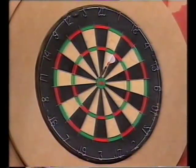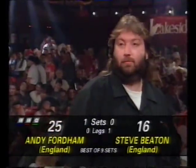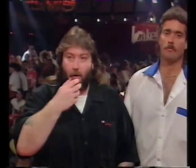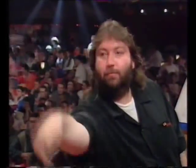Well, he went for the Bull. 25, single 9, double 16 for the second leg. 50. Andy, you require 25. Single 9. Oh, is it 14? Moves back. Oh, cooling the fingers. He wants double 4, which will heat up the situation. Yes, that's the second leg to Andy Fordham.